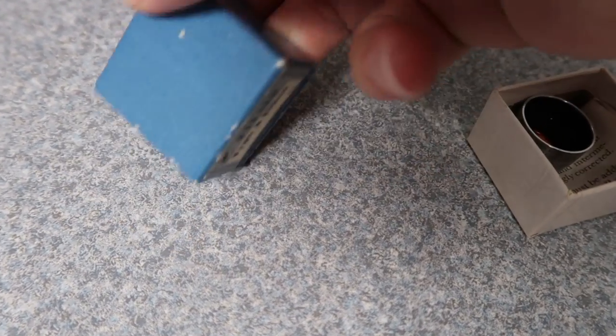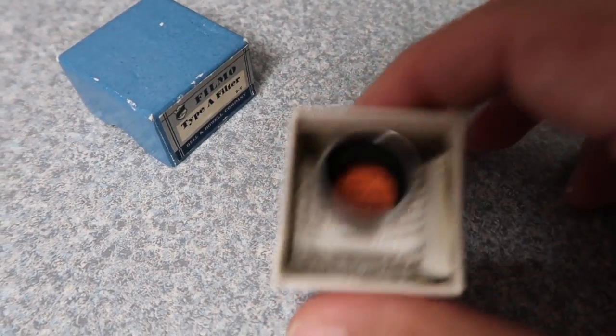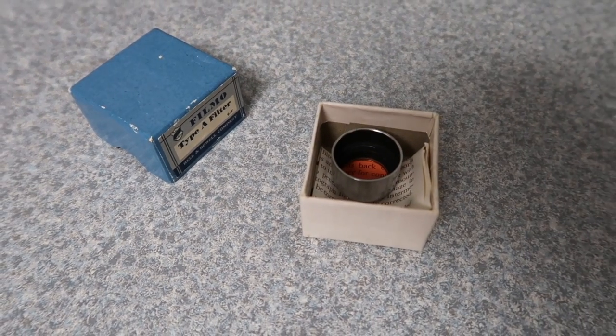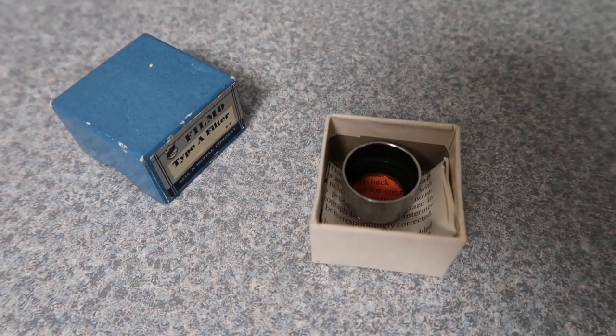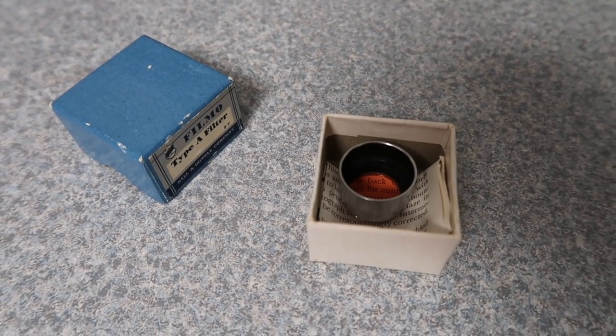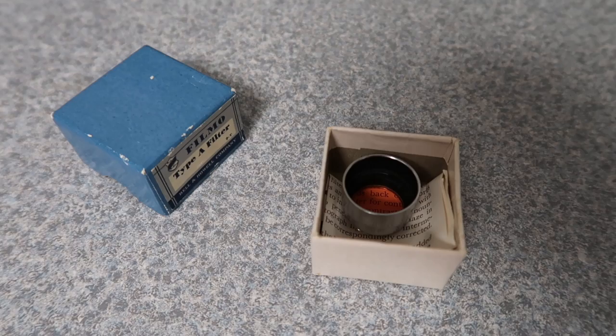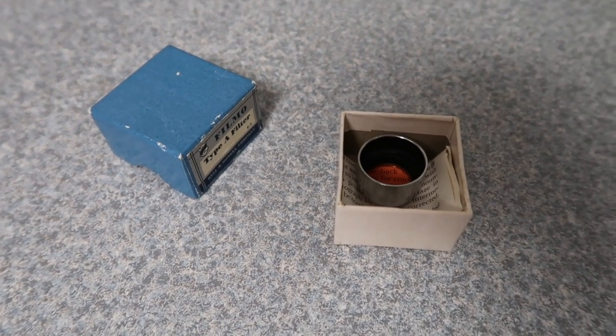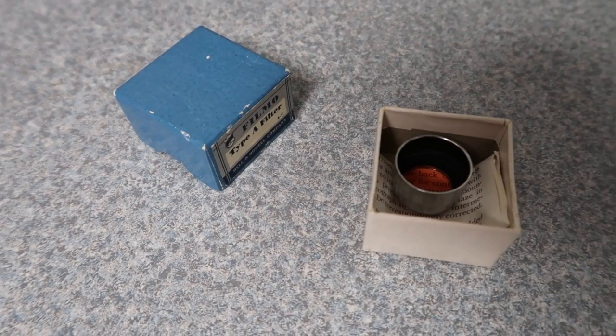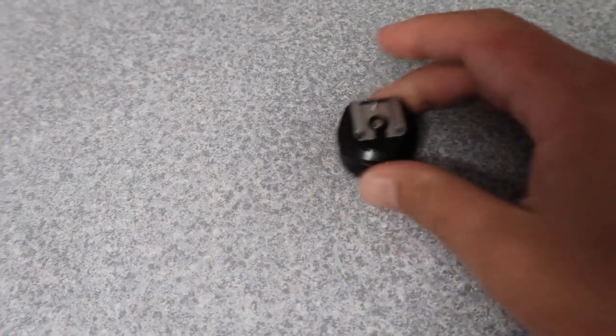Here is a Filmo Type A filter. New in there, instructions. Oh boy, we've had it for a while. $11.53, and it's gonna be shipped for $22.50. Whoops, to Austria. I'm gonna have to refund a little shipping. That's a miss, a misweigh on Wheeler's part. Too heavy.